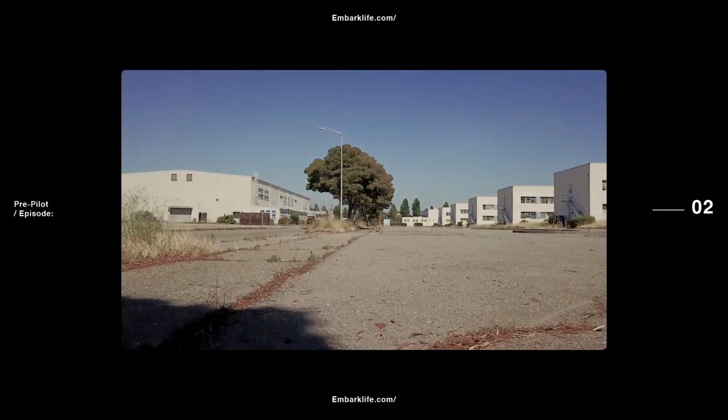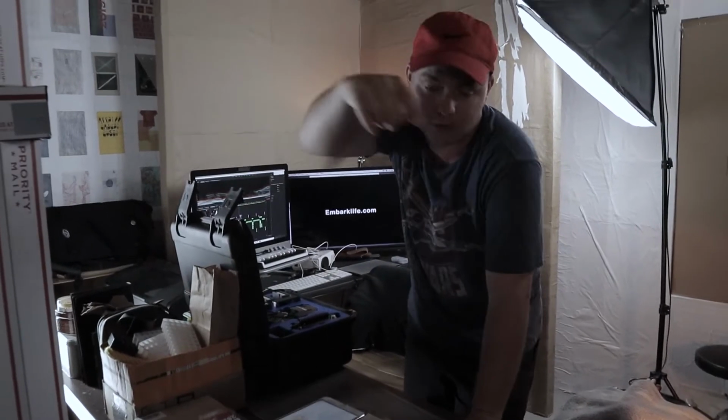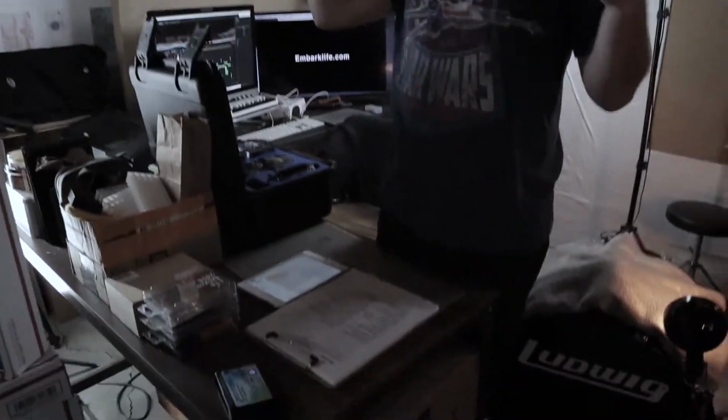Then you go through the list: ensure the site size is reasonable, make sure you're going somewhere with enough space, and check for potential obstructions. What I can do is go on Google Maps or even Google Earth and scope around the area: okay, there are some trees over here, this is an open area, there are buildings here, trees or telephone wires and stuff like that, so you know they exist there.